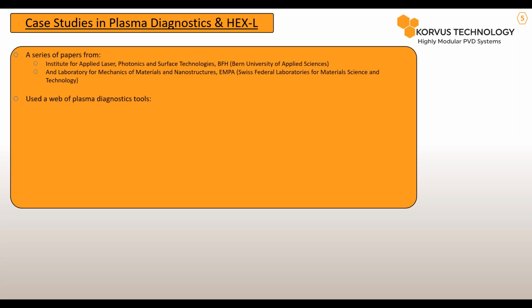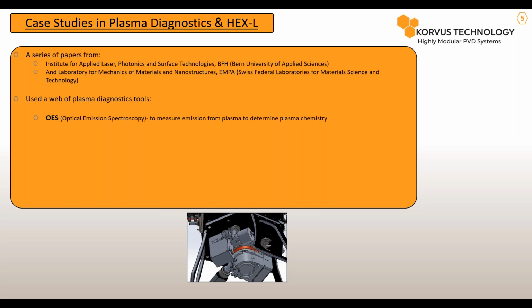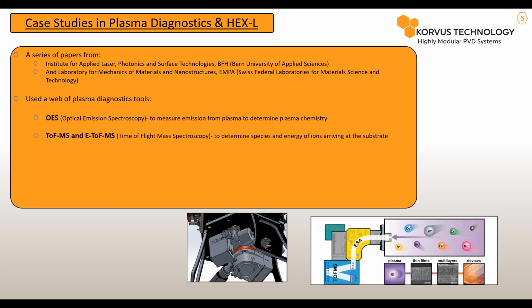So we're going to look at a few case studies of people using plasma diagnostics in the Hexcel. These come out of Bern University and EMPA, which are both institutions in Switzerland. And these papers use a web of plasma diagnostic tools, such as optical emission spectroscopy, to measure emission from the plasma and plasma chemistry. And you can see an example of this on the bottom of the Hexcel chamber here. Time of flight mass spectroscopy, which determines the species and energy of ions arriving at the substrate.